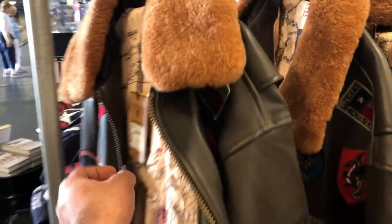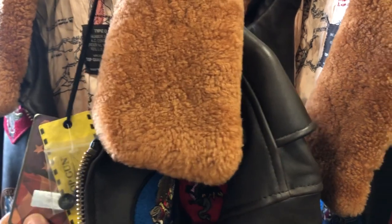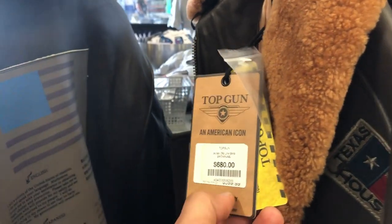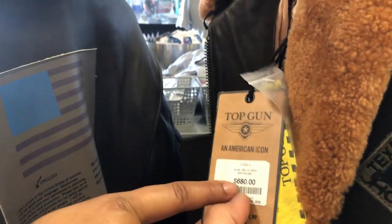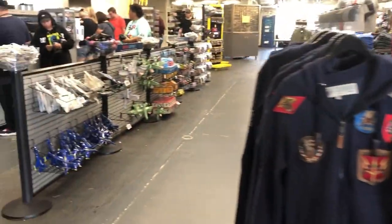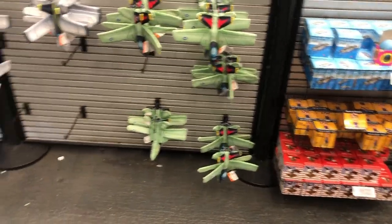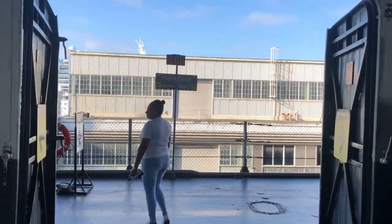How much is this one? I don't know. I don't have any price. Maybe on the other one, huh? 699. 680. For this one? Really? And here we have the aircraft like in toys. And now we are going towards the flight deck.